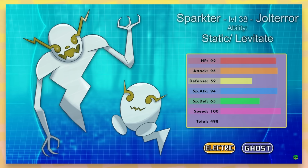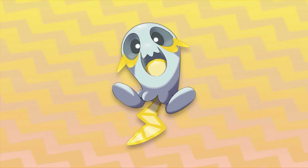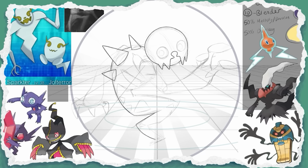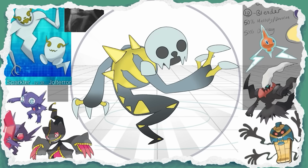I went ahead and redid the pre-evolution. Whoa! Just because I could. It's simple enough that I just redid him. I like the hollow eyes. Yeah, so I was taking a look at other ghost types. He's Ghost Electric. I wanted a slightly more dynamic pose and to convey the corpseness that was going on with your theming.